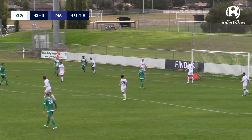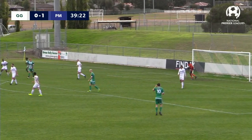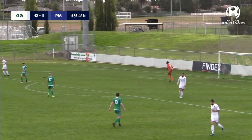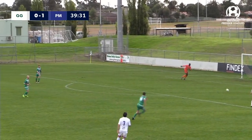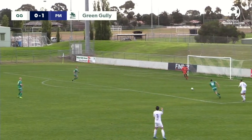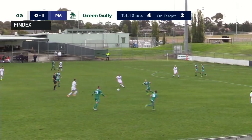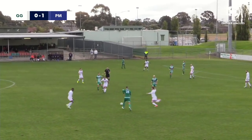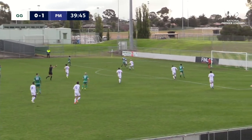Oh, what a shot. Saved here by Majak, and he holds on to it. Kamara, I should say, with a shot there, and beautiful save by Majak. And now Port Melbourne doing something similar to what Green Gully were doing earlier in the match, giving that ball away in the defensive half. Here's Breeze chipping it to Salmon.